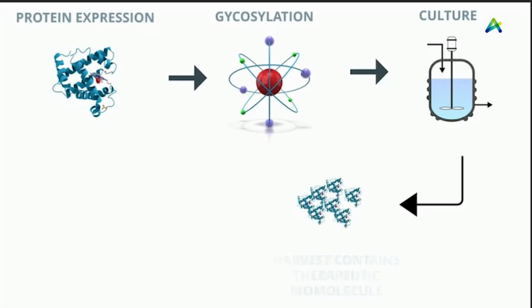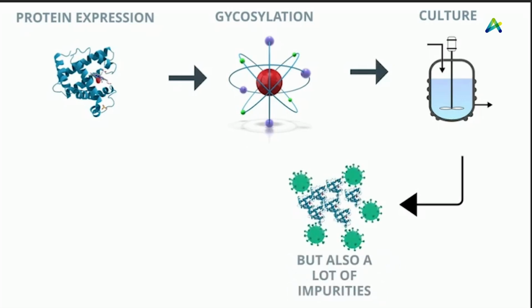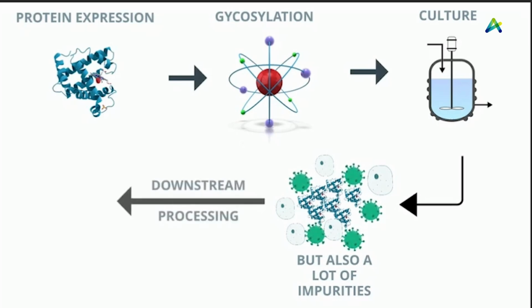There's only one problem. It has a lot of other unwanted things too, like host cell fragments, virus vectors used to penetrate the host cell, and growth media. So there's a lot of downstream processing to be done before the bioreactor harvest becomes a fully formulated biologic drug.